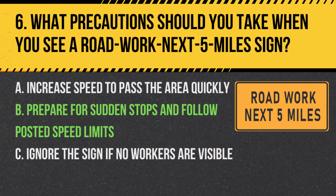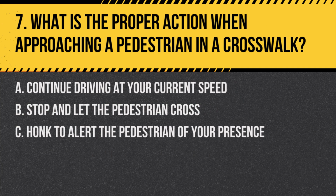When you see a road work next 5-mile sign, you should be prepared for potential changes in traffic patterns, including sudden stops, and adhere to any posted speed limits. Question 7. What is the proper action when approaching a pedestrian in a crosswalk?